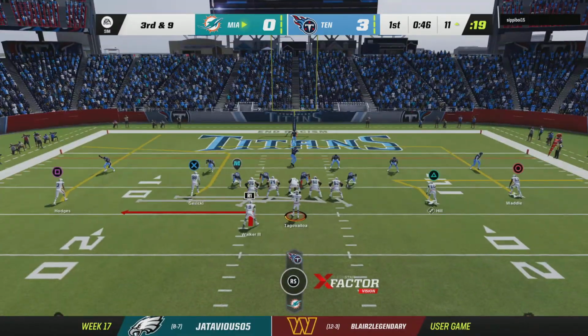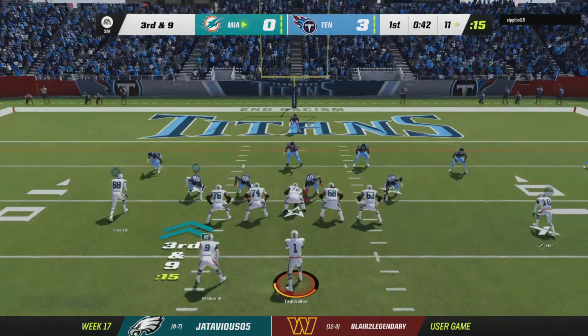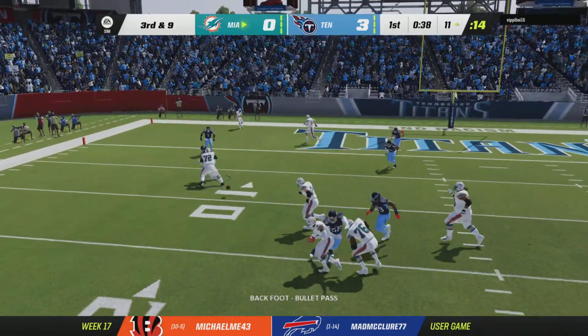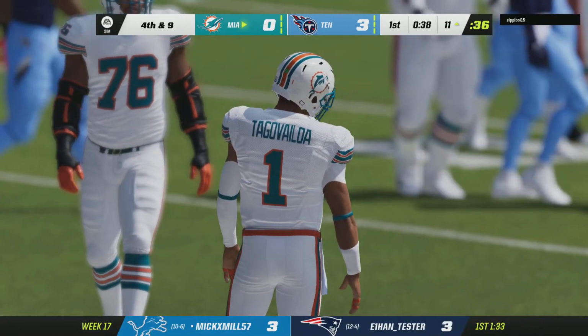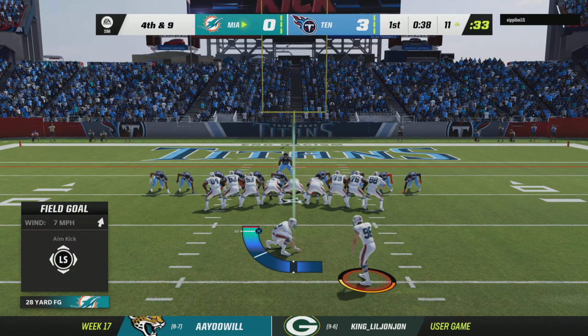They'll come to the line here needing 9 yards to pick up the first. Throwing is Tagovailoa on 3rd down here. And this is going to be incomplete. I think that was a good job there defensively. They did allow him to drive all the way downfield, but once they got their backs to the goal line, they really turned up the pressure.